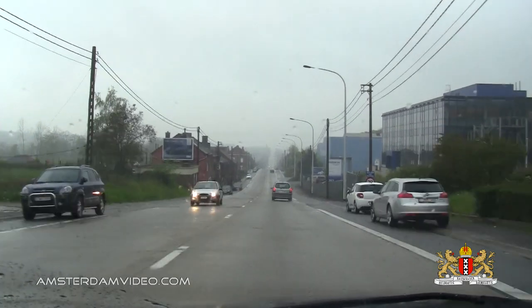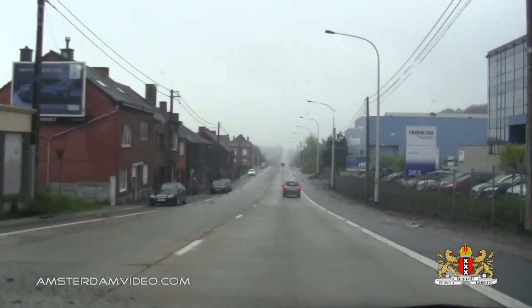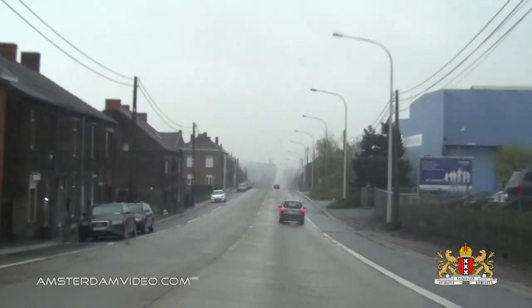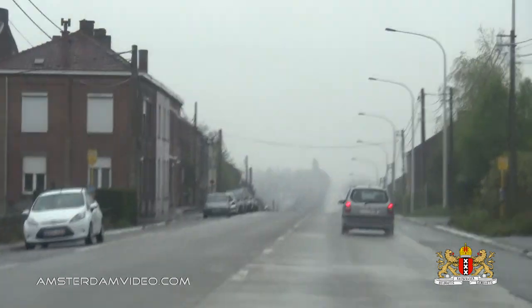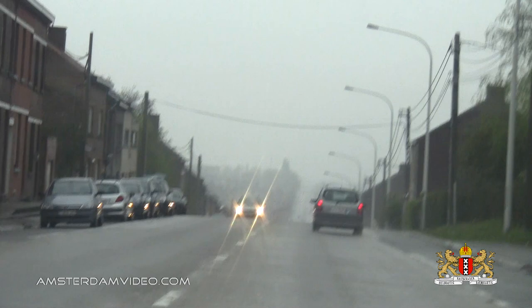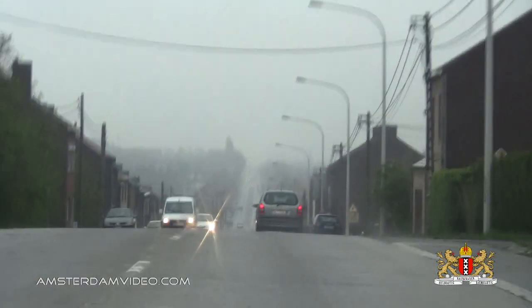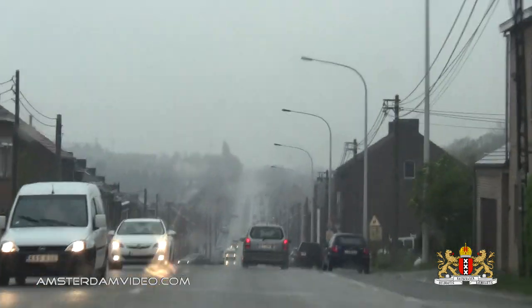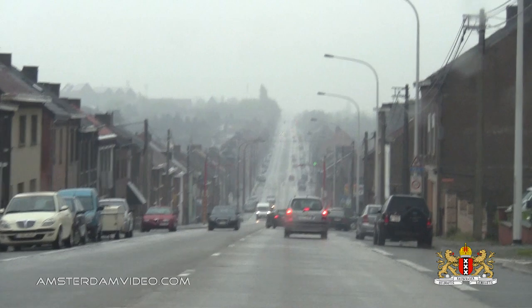Well, we exited the hotel and are on our way to Charleroi downtown. And in the distance we can see the countryside and the hills and everything. Funny to see, coming from a country where everything is flat. Now driving in the hills. Nice.